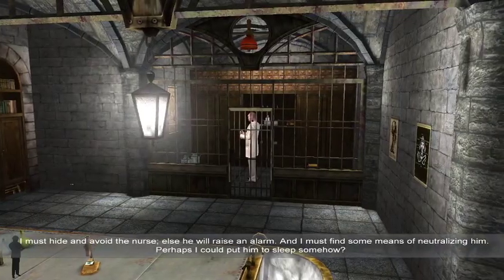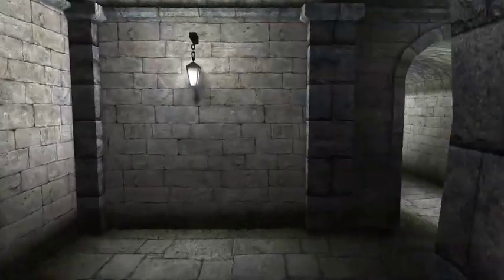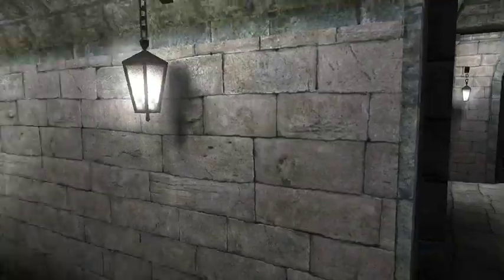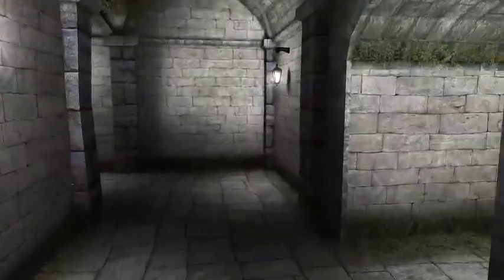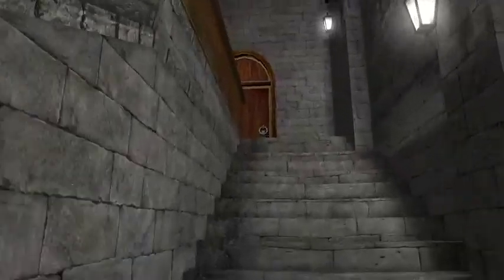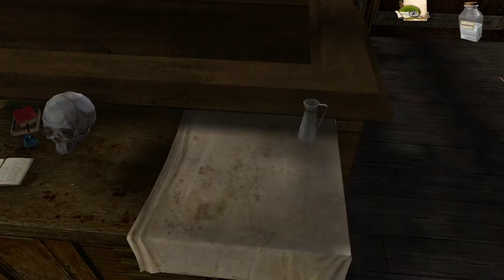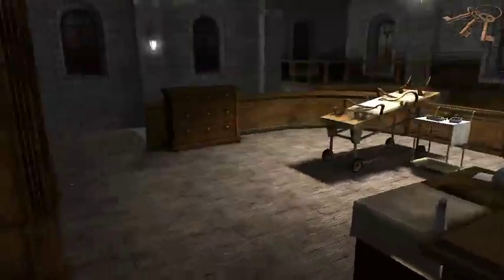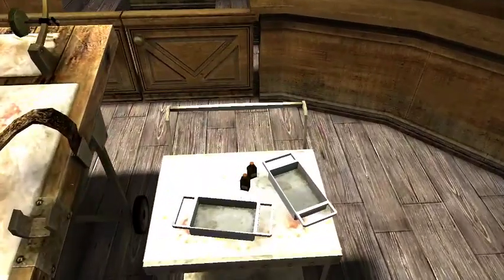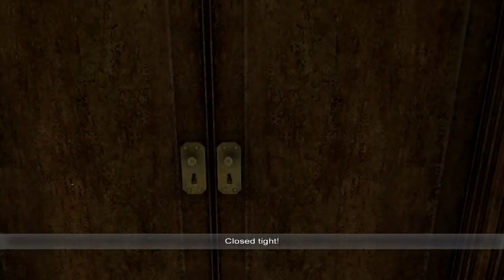I must hide and avoid the nurse, else he will raise an alarm. And I must find some means... Alright, it says something about being able to return upstairs. Closed. Tight. Apparently a lie. Closed tight.